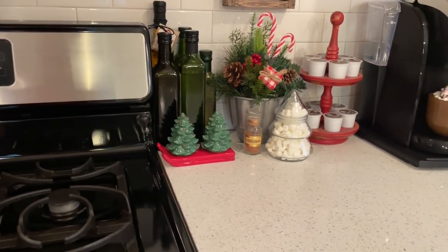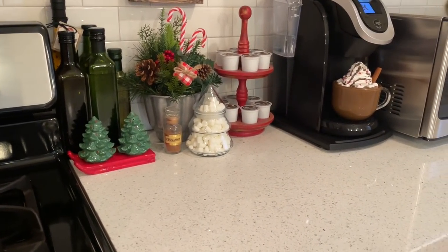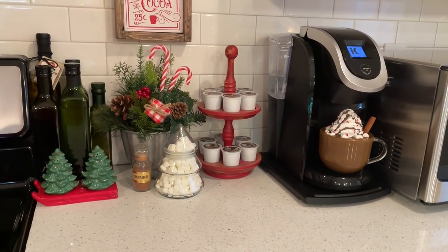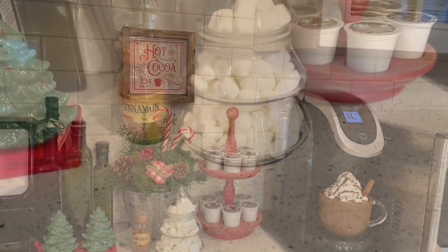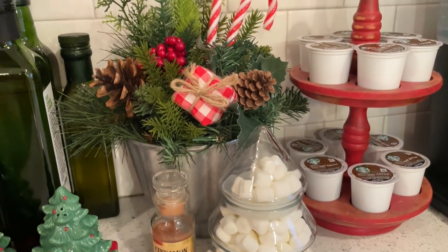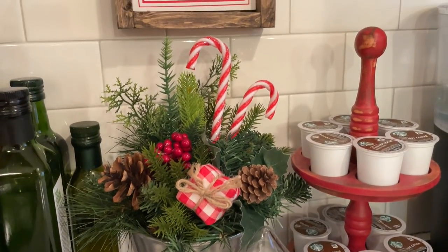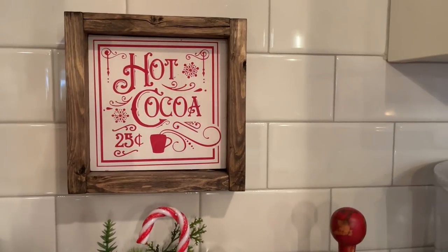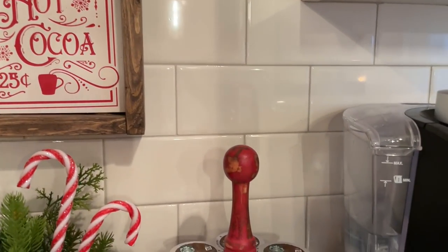I wanted to do something different with my hot cocoa bar this year, so I added some vintage touches such as this jello mold. I created a centerpiece. I got the hot cocoa sign from Etsy, this marshmallow canister from a thrift store. For my K-cups, I used this stand and it just so happened to fit perfectly. I usually keep my seasonings on them.